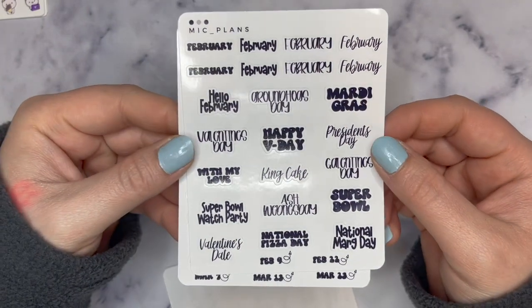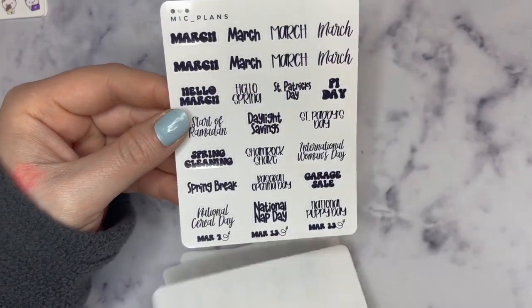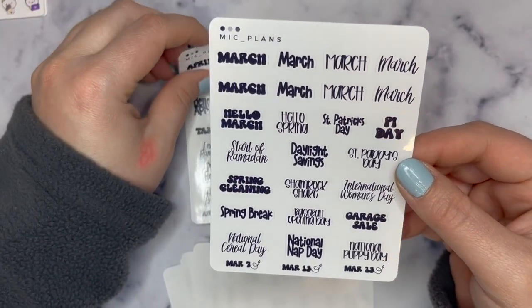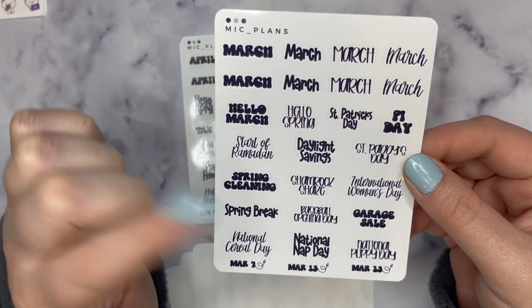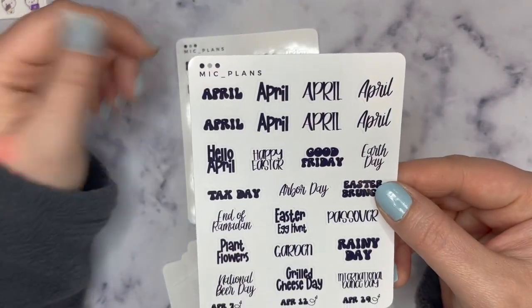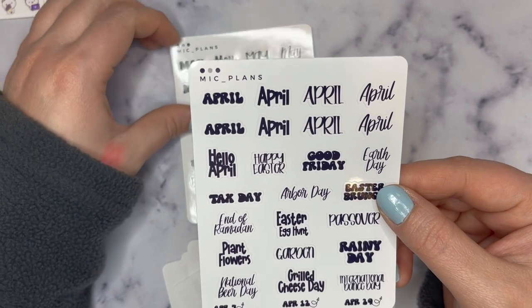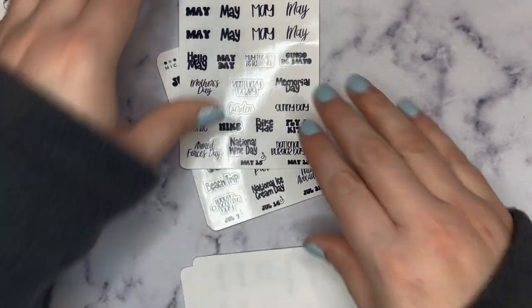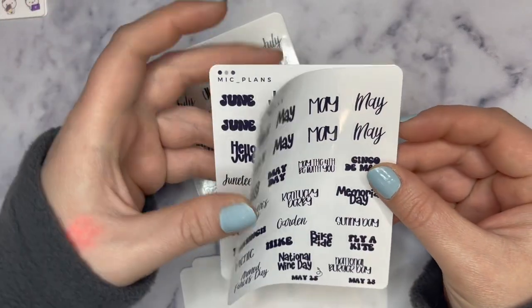So that was January. This is February, March, Shamrock Shake, International Women's Day, Spring Cleaning. I mean, it's super cute. April, you got your tax, Easter, Rainy Day. And I think this automatically came in black. I don't think you were able to pick.